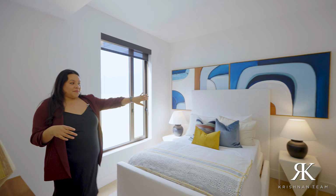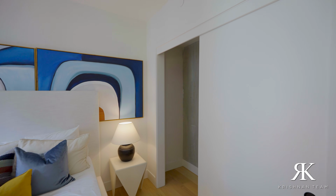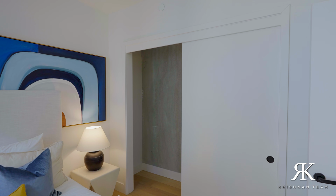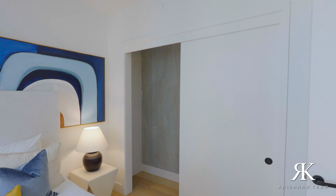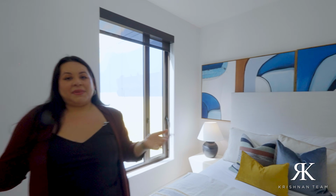You can also see from here that you have a pretty good sized closet. Because it's brand new, a lot of these newer units don't have fully designed closets yet, meaning that you can do pretty much what you want with the space. You can have someone like California Closets build the closet that you want, or if you want to be simplistic, you can just add a rod and have it be a hanging closet.